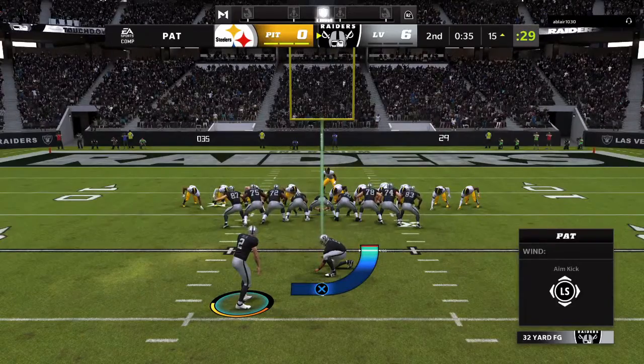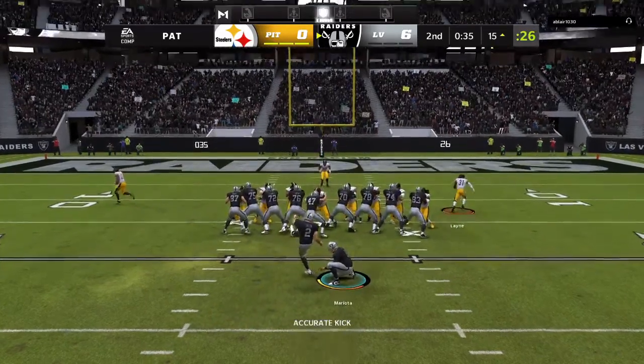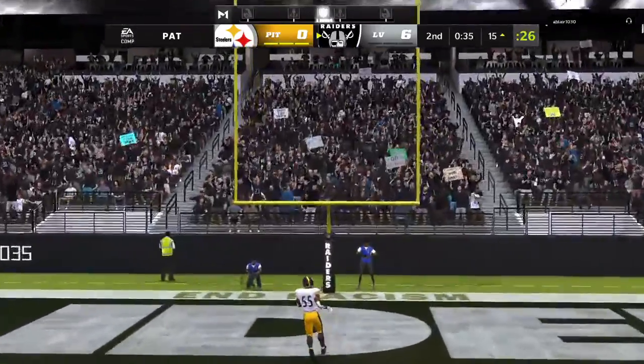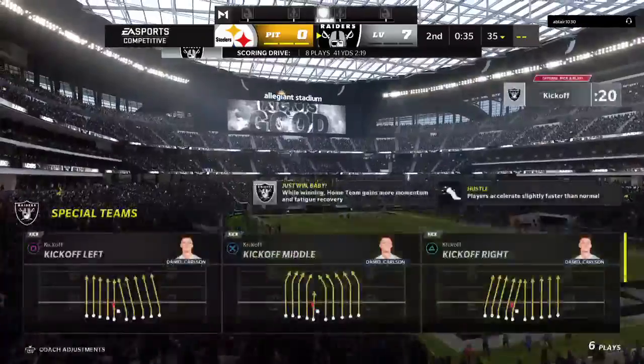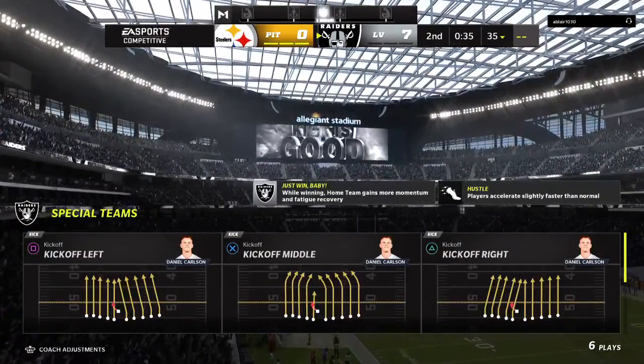Yeah, great job to put themselves in front, and now see on the sideline, special teams defense scrambling, saying we want to preserve this for the final moments of this second quarter. Extra point by Carlson, up and good. And that makes the score 7-0.